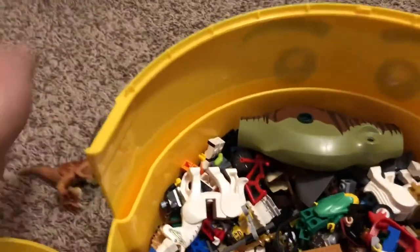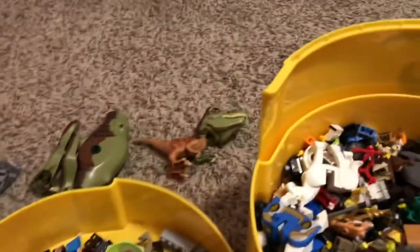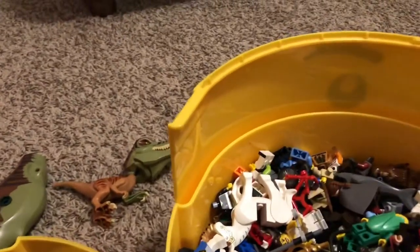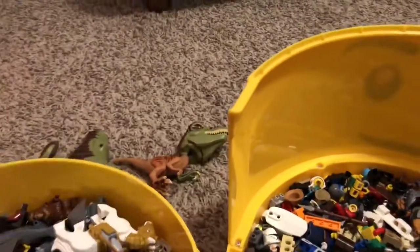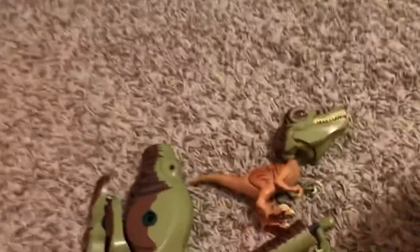So, I think, let's see, we got the head, one of the green arms, the body, both lower legs. I think I saw the other. Oh, there's the other arm and the tail, both sections. Awesome, so that T-Rex is complete. That's awesome. Let's see, we got some Star Wars figures.